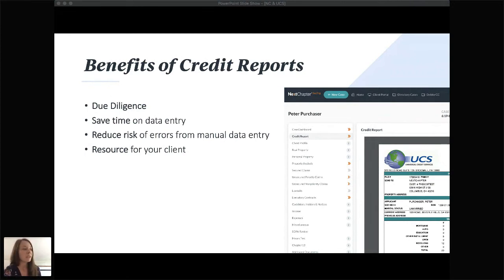So instead of relying on having the debtor provide you maybe with an outdated report they got a while ago, that's not going to be up to date, you're having to research all of that information, work from different bills they have, or even like a free credit report that's not going to be accurate. You're going to have to enter that in too. So that leads me to the next one: if you're manually entering in that creditor information, you're obviously putting you and your client at risk for missing information or just entering information in incorrectly.